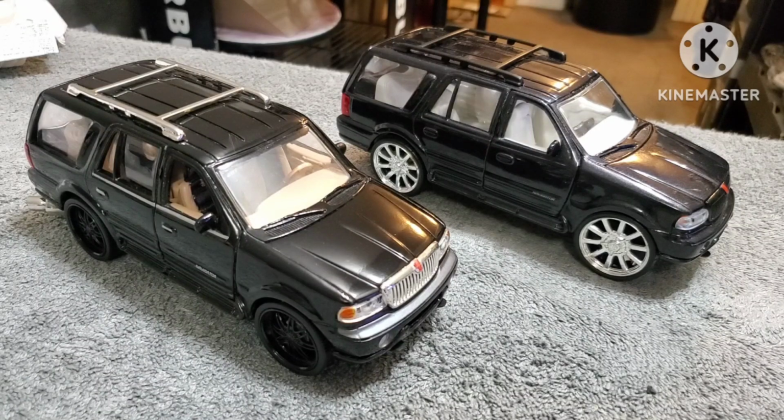Navigator has seen multiple generations, with each bringing updates to styling, technology, and features. And when it started off, it had the V8, a 5.4 liter V8. And the Navigator has evolved to include features like independent rear suspension, advanced infotainment systems, and even a longer wheelbase version, the Navigator L. Now, we all know that the Navigator started off as one size, but as the generations started to evolve, the Navigator became not just one size, it came in two sizes.